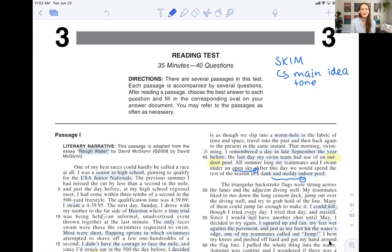Almost all of you have voted. There's just a couple that still need a vote. Let's start looking at these questions.